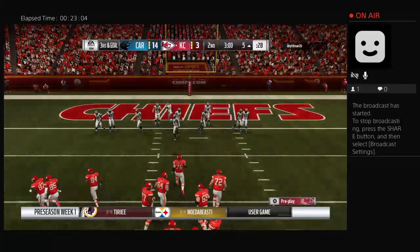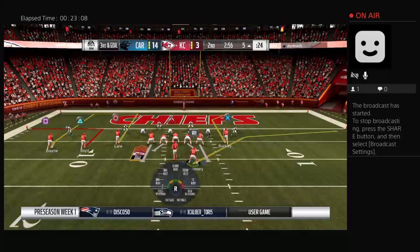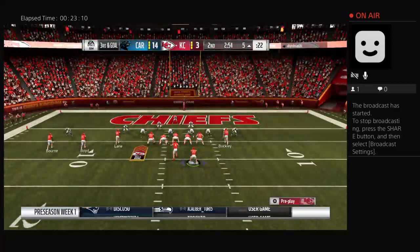They've been denied touchdowns in the red zone twice already. Here comes third and goal. That's right. All right, now, lucky 56.